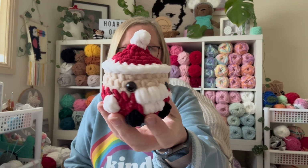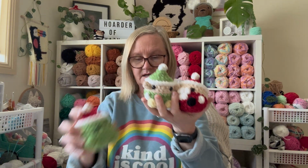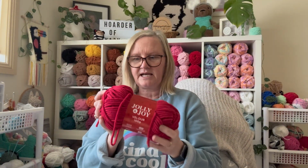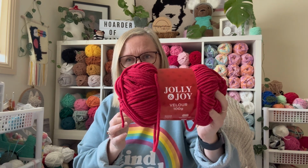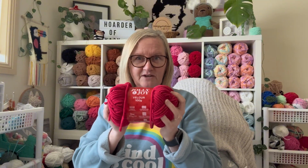Really love him. Now, for all of these makes, except for the green, I actually used one of Spotlight's new yarns, which I should have grabbed. It is the Jolly Joy Velour, and a couple of us have been messaging about this yarn. It's one of those brands, I guess, that come and go, basically. So if you miss out on it, then you miss out on it. It's come out very early, considering Christmas is still 4 months away, or just under, I guess. But it is really soft.